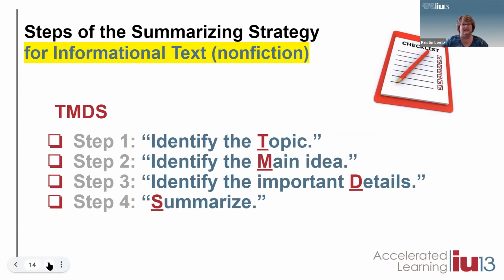In looking at the steps for the summarizing strategy, steps for the informational text, we can remember this mnemonic, the TMDS. So step 1, we're going to identify the topic. Step 2, identify the main idea. Step 3, identify important details. And then step 4, we're going to summarize.